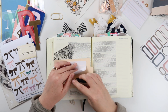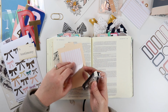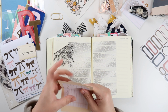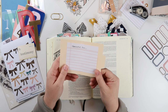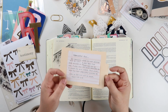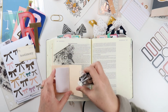So I'm just going to go ahead and tape that down to reinforce it so I can run it through my typewriter. And then I have this really pretty black and white acetate floral piece left over from the Wildflower devotional kit, and I want to layer that behind this folder on my page in Matthew 10. So I'm going to go ahead and get my journaling typed up. Alright, there we go. And I'm just going to fold it in half, layer some things on top of it, and then clip it into my Bible.